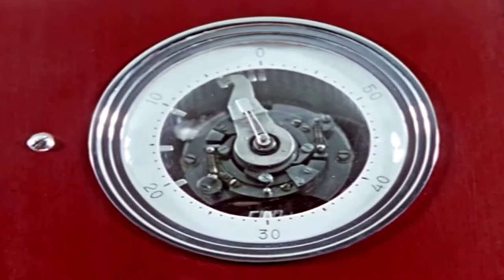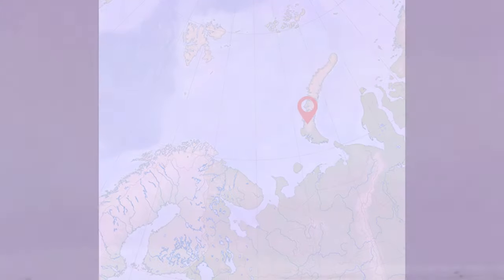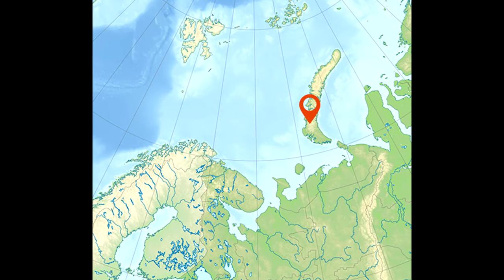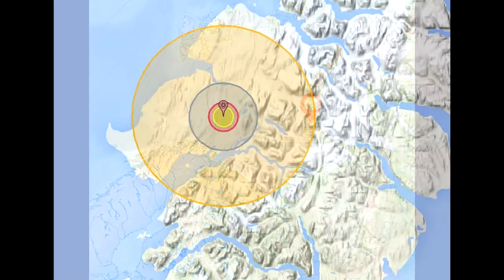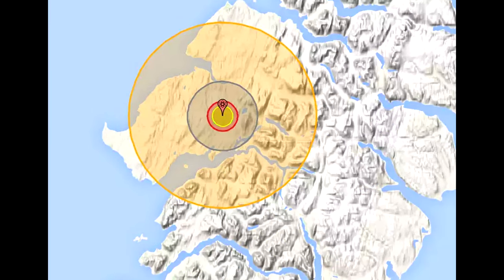The power of the bomb in TNT equivalent was almost 60 megatons, but later, the creators of the bomb admitted that they planned to create it with a capacity of 100 megatons. To this day, the Tsar Bomba remains the most powerful bomb in the world. The bomb was tested in October 1961 in the air over Novaya Zemlya at a distance of 4,000 kilometers.